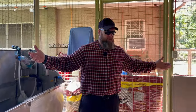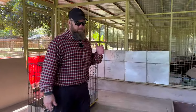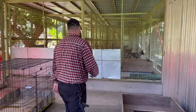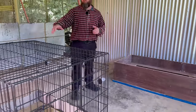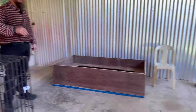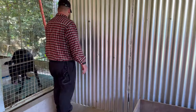And so this is gonna be the exam room, but also slash nursery. This steel here, we're gonna put a stainless steel table in here, a couple sinks, an exam table, a grooming table. Here we have an access door to the back, which is very convenient.